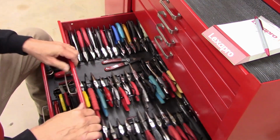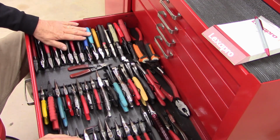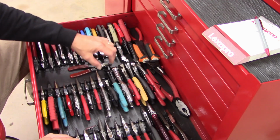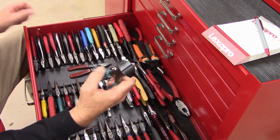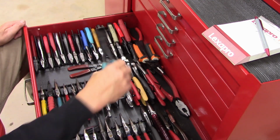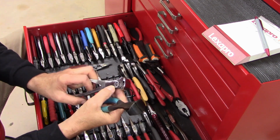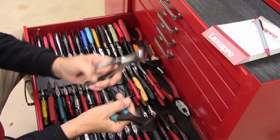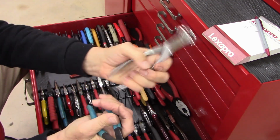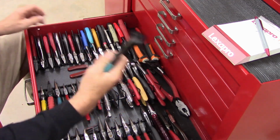Now, down here, I got needle nose, diagonal cutters, wire strippers, and what I call nibblers. I like this pair. This is a really nice pair, and this pair. I love this pair. I believe this is a Crescent. Utica, excuse me. This is an old pair of Utica. I love the handles on these. They just feel good in the hand. This one I use a lot.